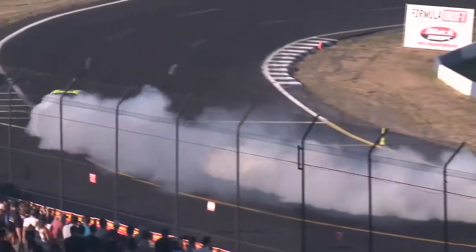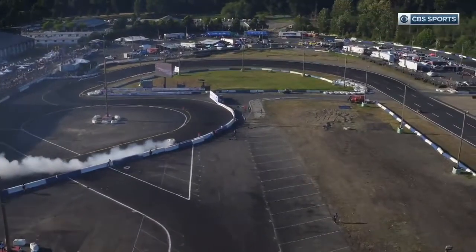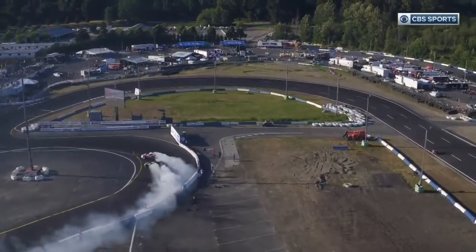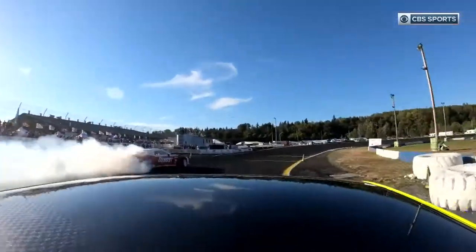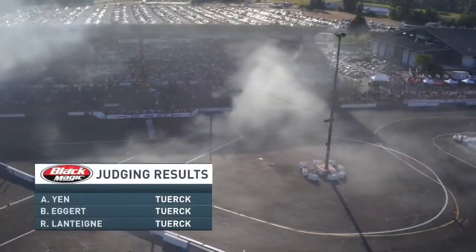Oh, and Blush goes off course and hits an inside clip on the way out. So I gotta say, Christos Blush in my mind had a bit of an advantage, but going into the final clip gets lost in the smoke, takes out that Black Magic Intense clip, and Ryan Turk gets the win.